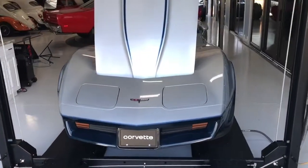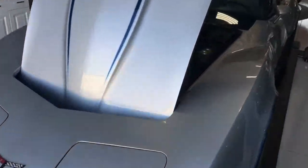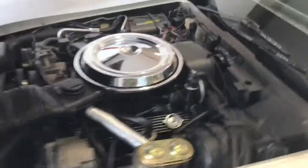All right, we got her on the lift with the hood up. Let's go ahead and take a peek on the inside. It's a tidy bay. Pretty darn clean, if I do say so myself. And it's power steering, power brakes, AC, the works.